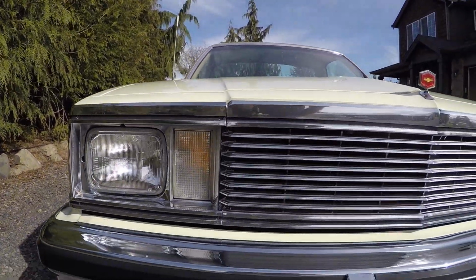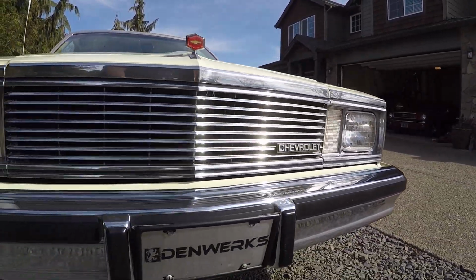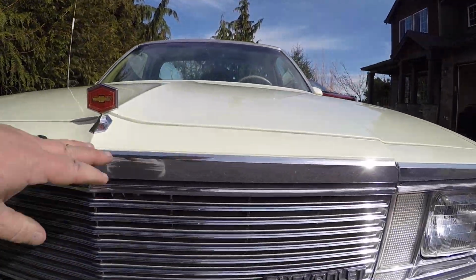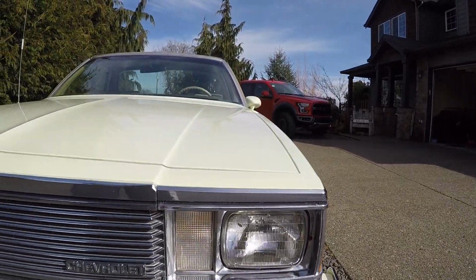The grill is in really nice shape. Mrs. D will hop in it when we come back around. We'll show all the lights and everything, but the grill is in really nice shape. The chrome looks good. Rubber molding. You'll see a little bit of wear because the car has been driven.